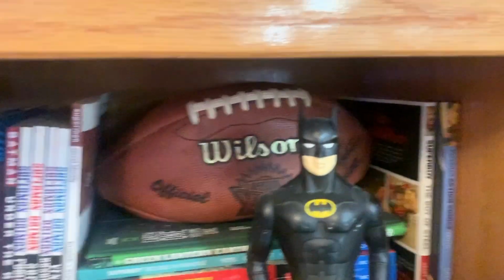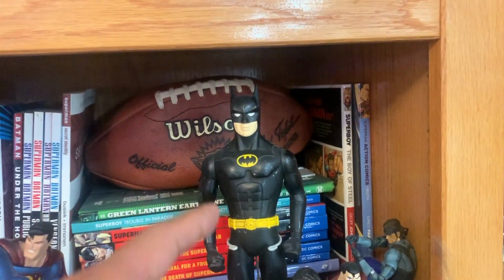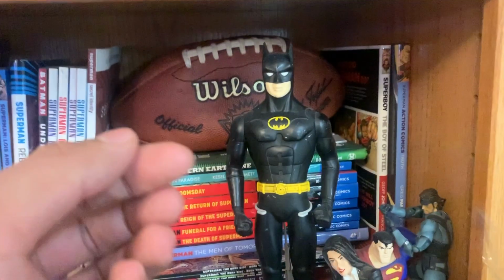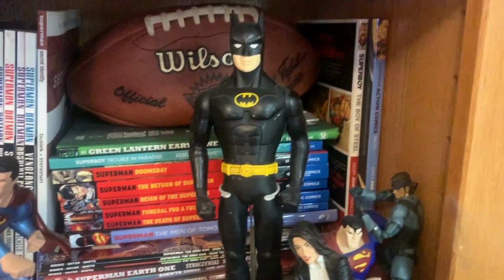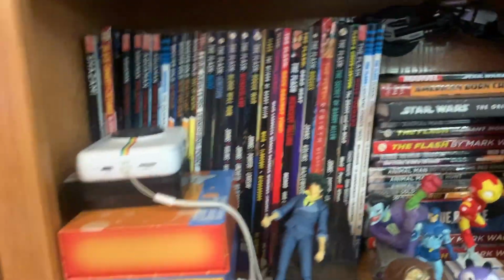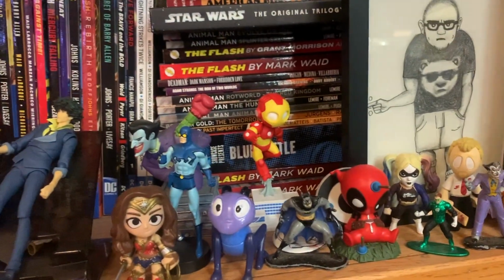Niners played the Chargers. This is a figure that I had when I was a kid, lost it, loved it so much, but I lost it because I was a kid. Found it in Vegas last year and was able to reacquire it. So very happy with that. Various small figures.